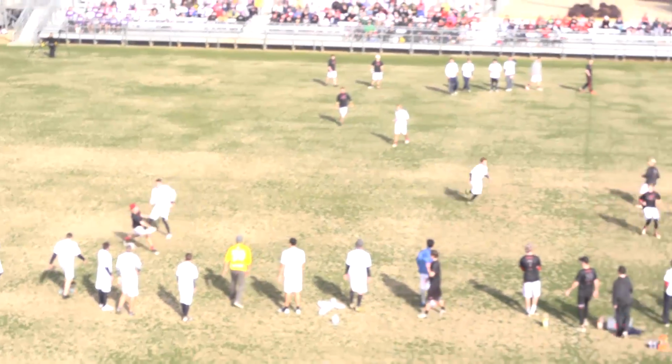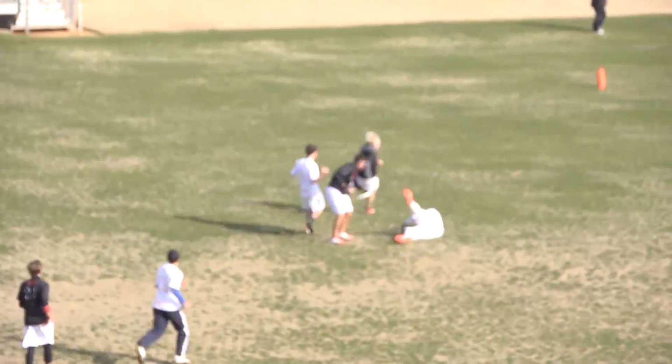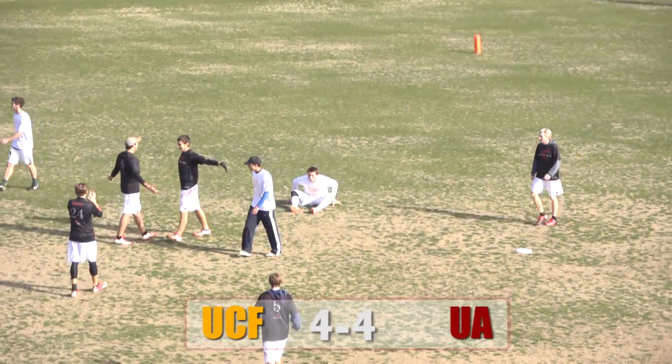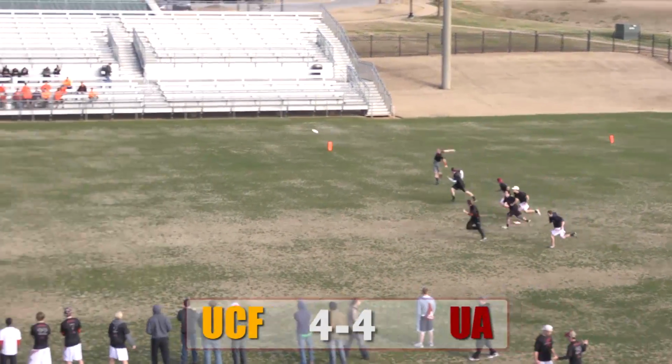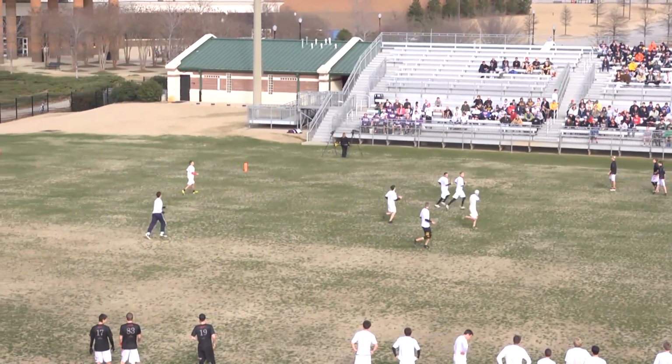Moore getting the disc. Marked by Hickson, he's going to send this one deep. Oh, and Wick making a huge grab. One-on-one. The Central Florida defender in that play was number 44, Tommy Hankin. I don't think he'll make that mistake twice.